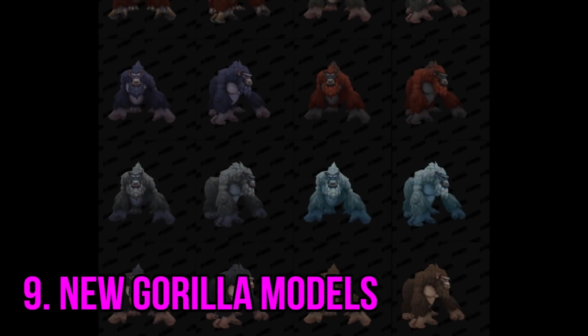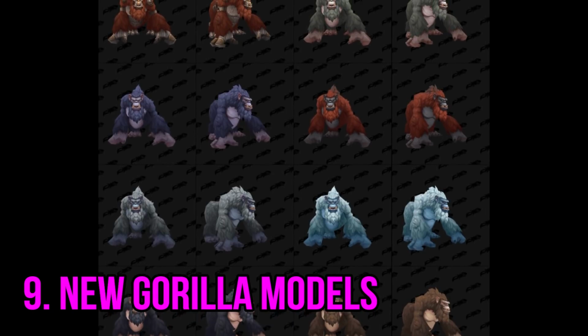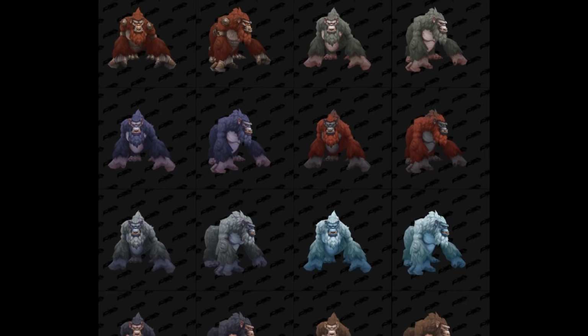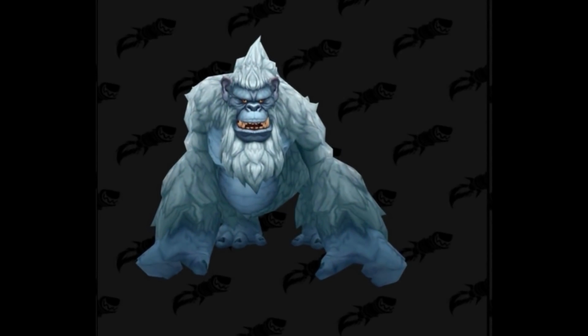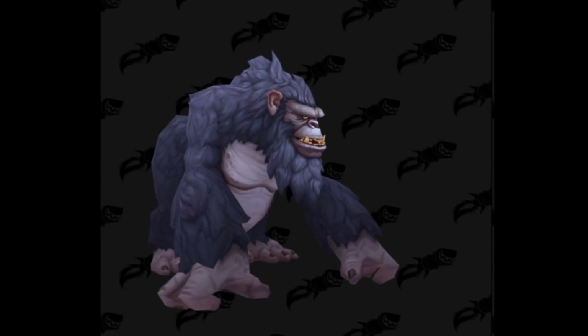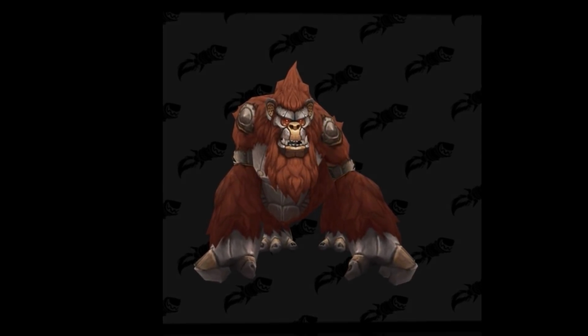Number 9. New gorilla models. Just as awesome as chickens, the gorillas. 13 years since the introduction of gorillas. 13 years they have looked blocky and chunky. Remember this girl in Ungoro? Well, no longer. Their new high-res fur coat looks amazing, and they actually look very primeval and scary now, instead of some weird oversized monkey. Excellent choice, Blizz, to update these models. And the mechanical gorillas too, took you long enough.